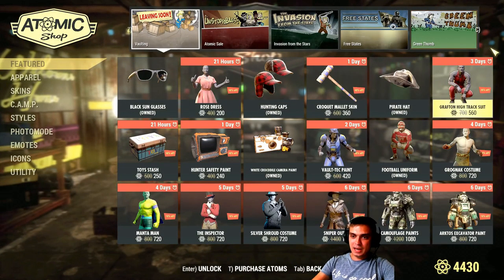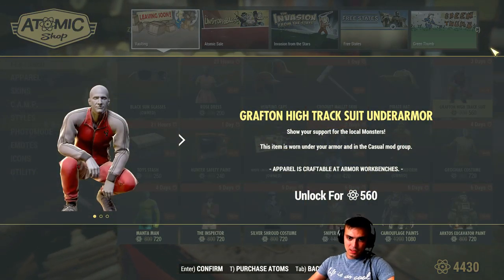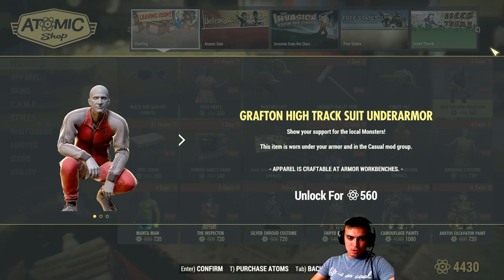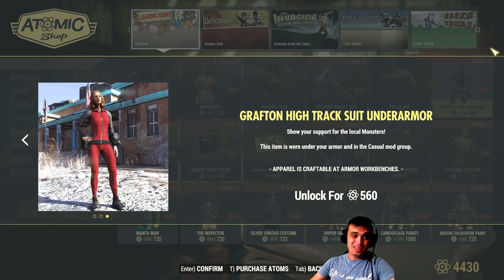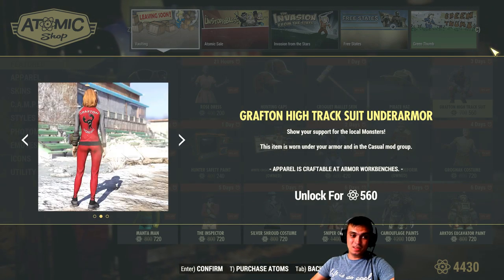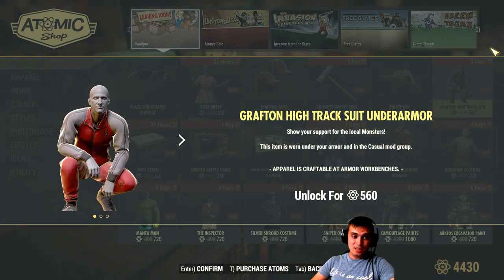Alright, Grafton High Tracksuit. I believe this is an Under Armour, isn't it? So, worn under your armor. Well, for 560, an item that is not even going to be visible if you're wearing outfits, this is pointless. If you have a full set of all different armor pieces, like a full marine or combat armor, unless you have some good skin that can match it, you can go for it. But honestly, for this, I wouldn't go with a 560.